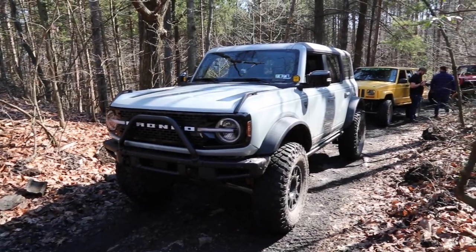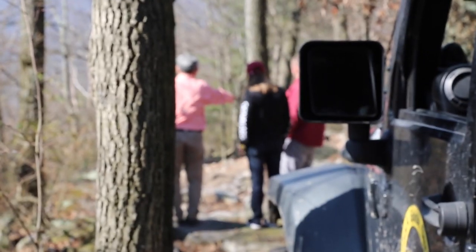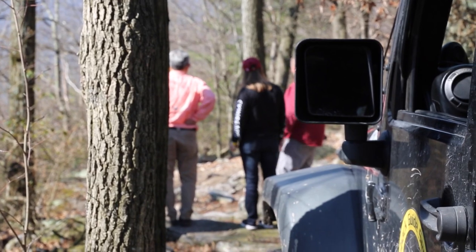Here we stopped on trail to check out an optional black bypass. There were a ton of lines through this boulder field, but Ron showed us how it was done.